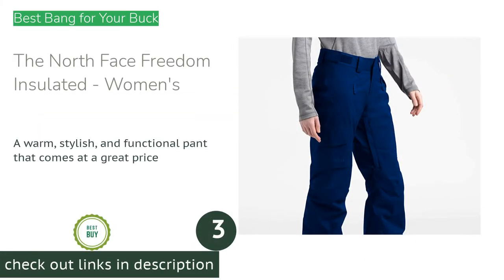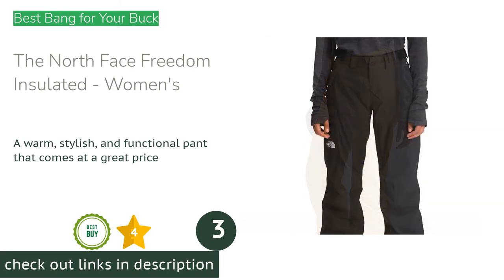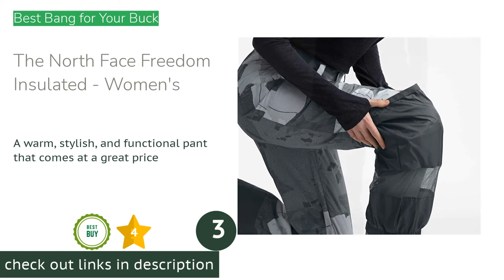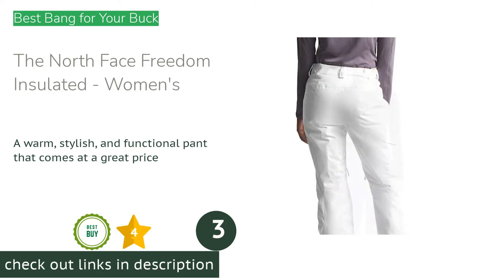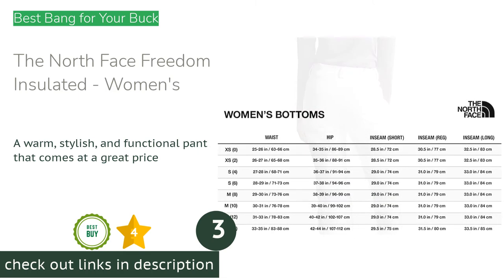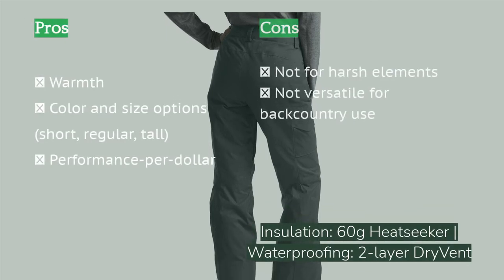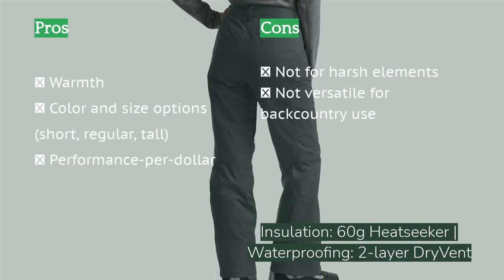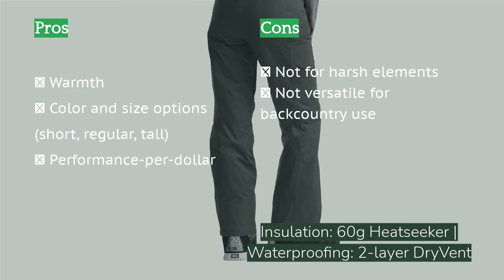The next product is the North Face Freedom Insulated, Women's. The North Face Freedom Insulated Ski Pant delivers more than it promises. For being lower on the price range, it held up considerably well to its weather resistance testing while garnering compliments on style around the resort. The pant offers a wide range of size and color options, and if you're someone who isn't on the slopes every week of the season, these could be just what you're looking for.